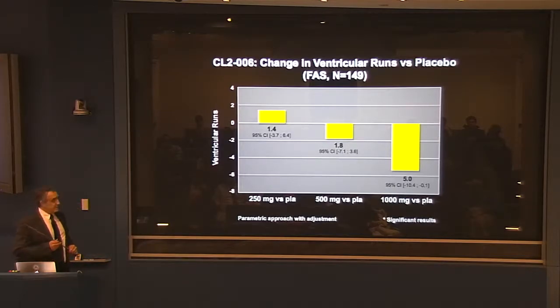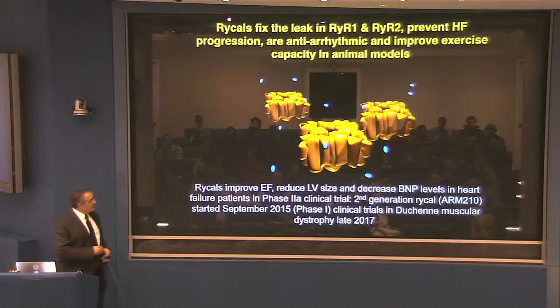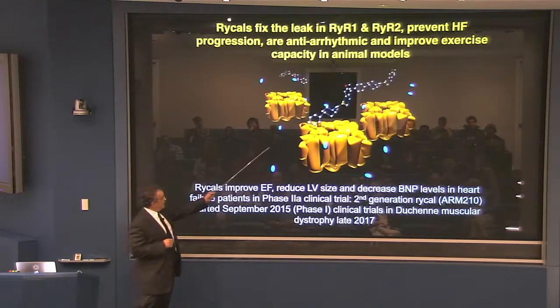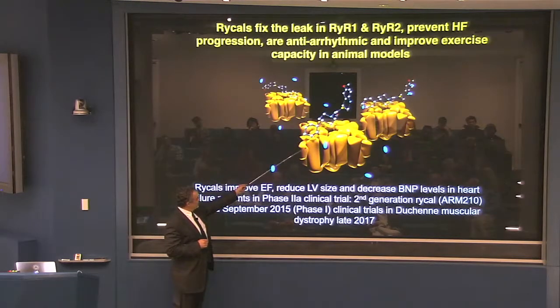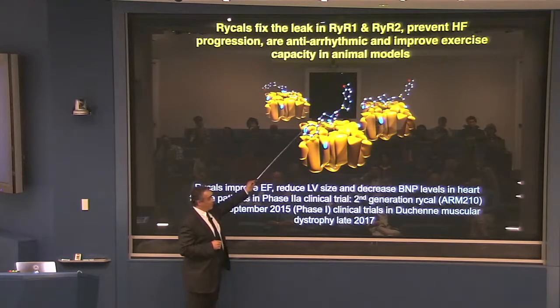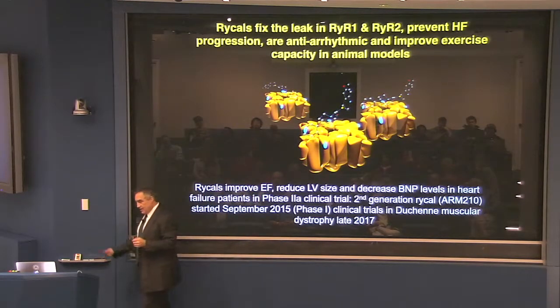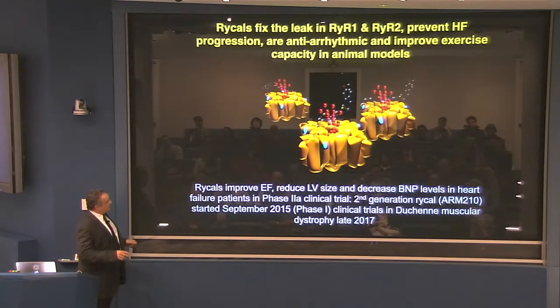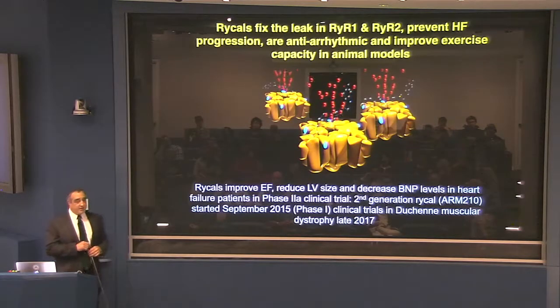So based on these encouraging studies, we now are developing a second generation, much more potent form of the drug, Rycal, and that's now in phase 1 studies, which will be completed in April. So the idea then is a novel approach to treating these disorders, which is a small molecule that binds to the ion channel, in this case the ryanodine receptor, doesn't affect the pore of the channel, but rather prevents the loss of an associated protein, which now stabilizes the channel function, decreasing the leak of calcium, but does not impair the normal activity of the channel.